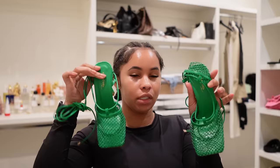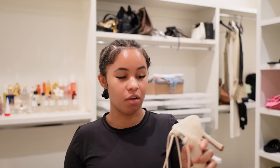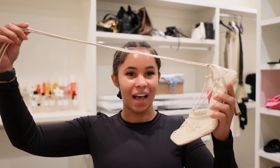Anyways, I got these. I think they're so cute. I've been eyeing the Bottega ones every time I go to Neiman, but I never really had an outfit to wear with them until now. I needed a white pair for a vacay look, so I got another pair, but they're not white. I got white, but these are like cream. So they're not even going to go with the outfit. So low-key, I still probably have to go find a little white shoe.